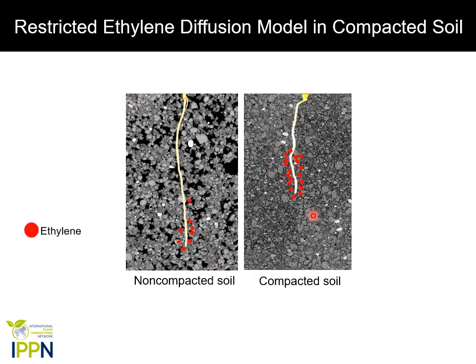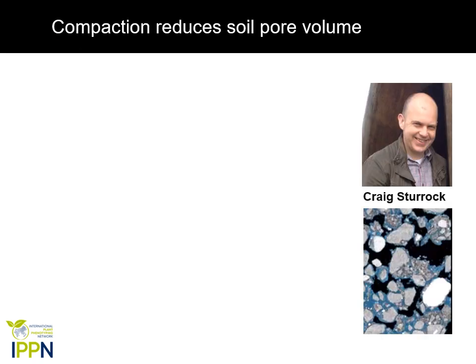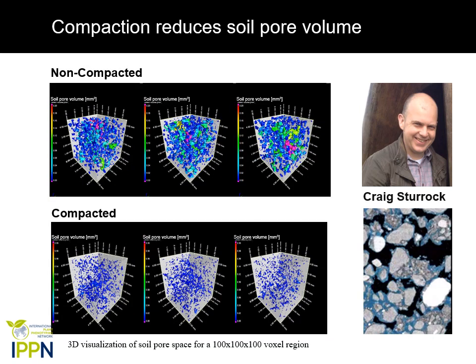However, in compacted soil condition, the soil pores get collapsed and become very constricted, which restricts the gaseous movement, and this blocks the ethylene diffusion near the root tips, which results in local accumulation of ethylene, which eventually triggers the enhanced ethylene response. So we tried to resolve this hypothesis by using our CT imaging facility. Dr. Craig Streck, who is an expert in the CT imaging facility, performed the soil pore analysis of the non-compacted and compacted soil, and this analysis revealed that indeed the soil pores become almost nil in compacted soil as compared to non-compacted soil. Thus, diffusion of the gaseous hormone ethylene might be very slow in these very small air-filled pore spaces.